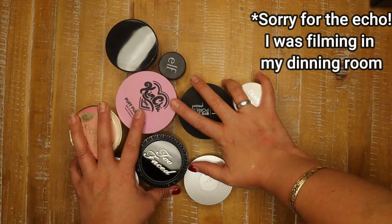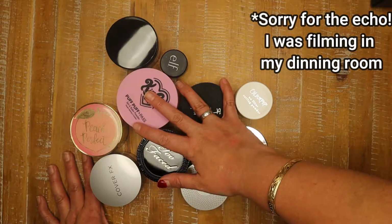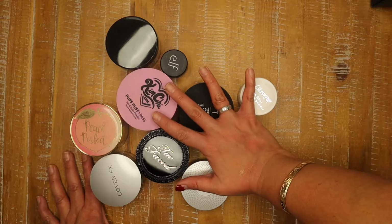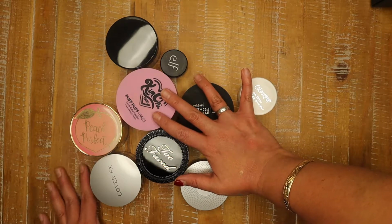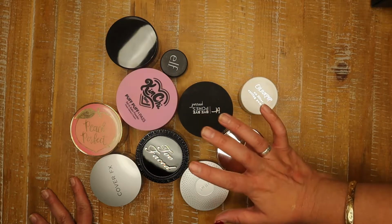Alright, so starting off with setting powders. I'm probably not going to get rid of any of these because a lot of them I haven't even opened yet, and setting powders and pressed powders are very important to my makeup set, especially because I have oily skin and I need this to set down my makeup and keep things more matte.